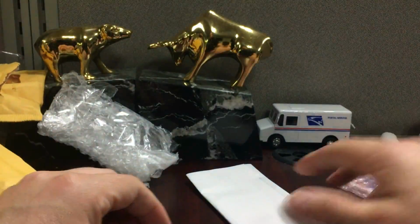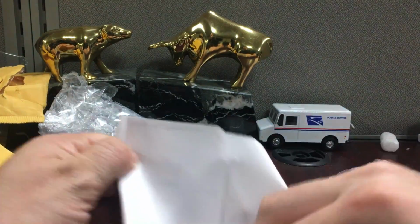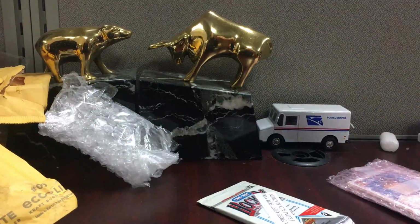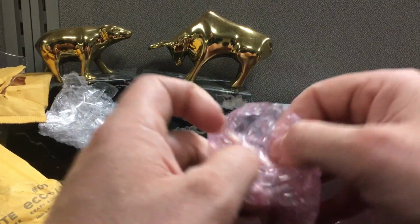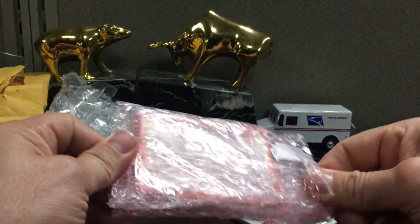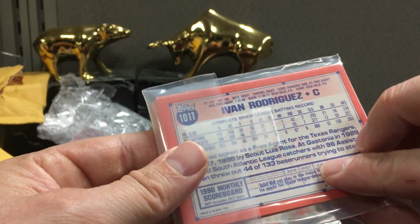And then we're going to go with this. Looks like we got a pack. A hockey pack. Oh, this is a great little lot right here. So we are going to end on this one. So it says there's 15 in here. So 15 of these Pudge Topps Traded.